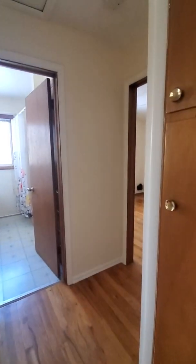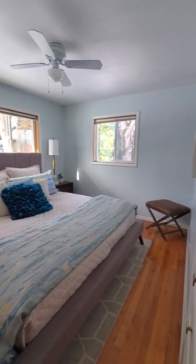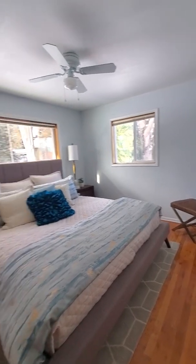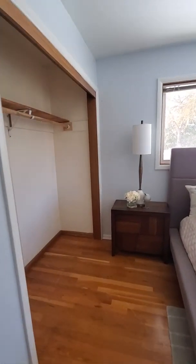If I turn immediately to the left, there's another bedroom. You've got your main bathroom, and then there's another bedroom off to the right here. So this bedroom, they have staged like the master, and this is a king bed, so you get a feeling for the size of the room. But this room's the same size as the other one. It's probably 12 by 14 or 15 feet. There's a big closet back in the corner there. And then there's some built-ins as well.